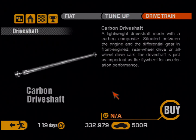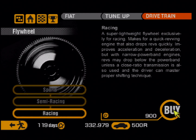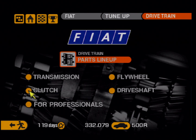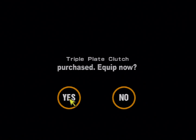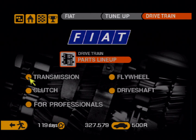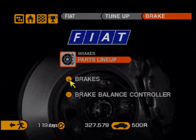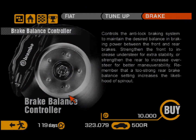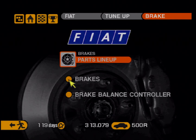Alright. Carbon drive shaft. Oh, what? No. Let's get a racing flywheel. Sure. And a triple plate clutch. Yeah! Oh man, this clutch is going to be so awesome. This clutch cost more than half the original price of the car. Yeah. Get more braking stuff. It's all good, baby.